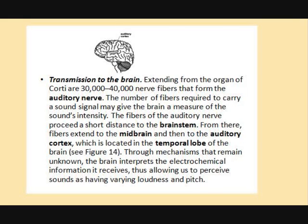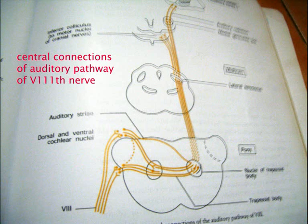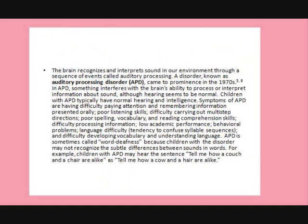The brain recognizes and interprets sounds in our environment through a sequence of events called auditory processing. A disorder known as auditory processing disorder came to prominence in the 1970s. In it, something interferes with the brain's ability to process or interpret the information about sound, although hearing seems to be normal. Hearing is normal, but the processing has gone wrong.